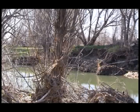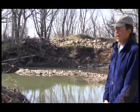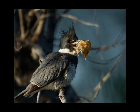They're about the size of a robin with a very large head, a very large bill, and then a punk crest on the top of their heads, which really sets them off. They dive into the water and catch crawfish and fish, and then they will beat them on the perch they're on to stun them, and then down the hatch they'll go.